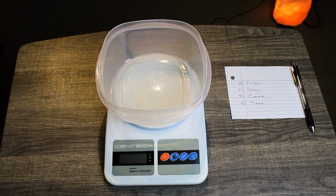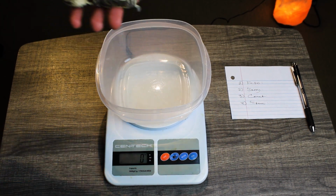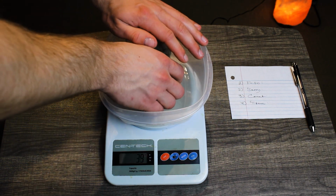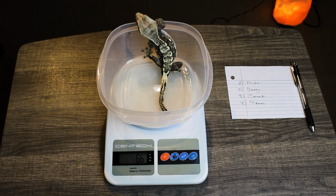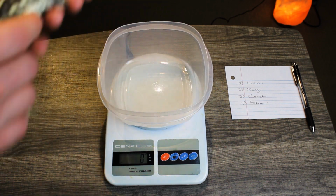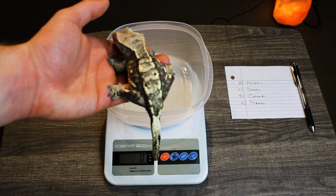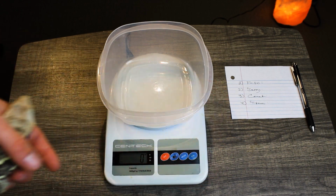All right, so let's go ahead and pop Miss Frito here down on the scale, get her zeroed out, and drop her down, see what she's working with. I'm just gonna guess 63. We'll say she lost a few grams. But let's find out. Wow, Frito is holding at a healthy 66 grams, the identical weight that she weighed just a month ago. So that's great, 0 weight fluctuations whatsoever. I'm not shocked by that given the fact she's been eating, so I'm pleased with that. We're gonna go ahead and pin that down right here.